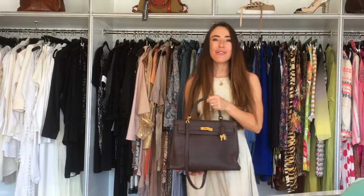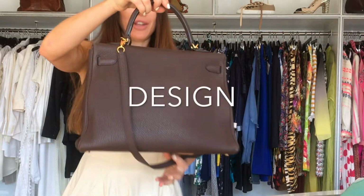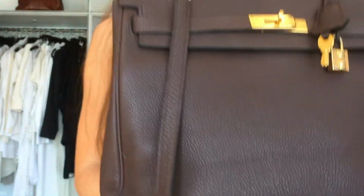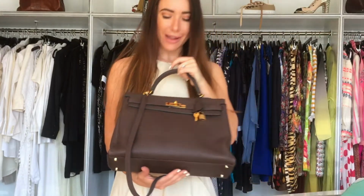So moving on to the anatomy and making of an Hermes Kelly bag. Let me bring it up for you to see in closer detail. Absolutely beautiful bags, aren't they?